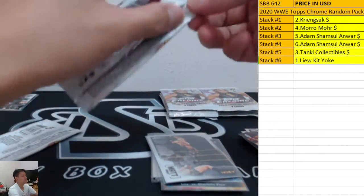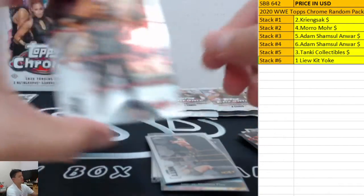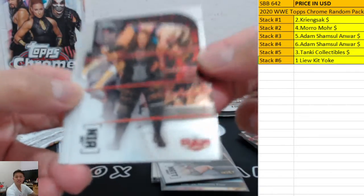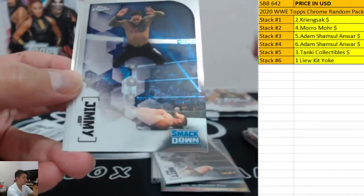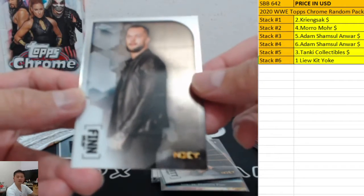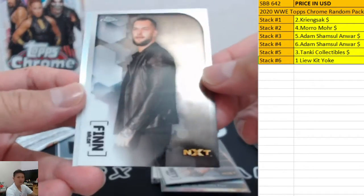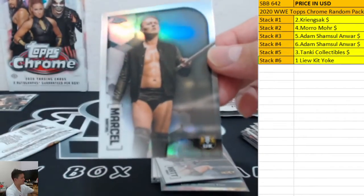Last two packs, guys. Come on. Give Adam something good, please. Okay. How about we got a Nia Jax. Nia Jax. Followed by a Jimmy Uso. Jimmy Uso. And we got the Prince Finn Balor. Finn Balor. And refractor goes to Marcel Bartel.